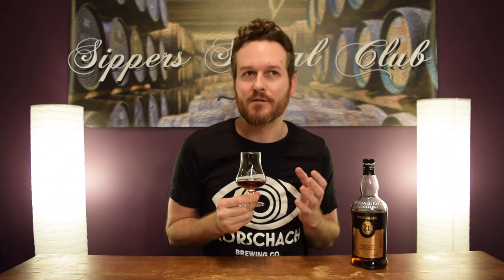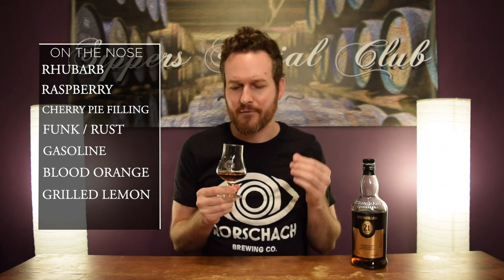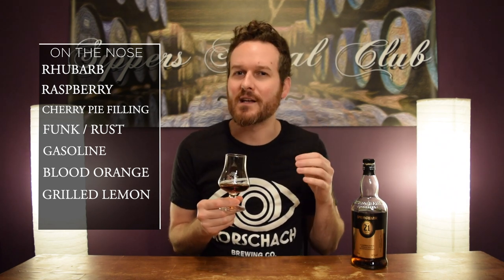So much going on with this nose. Really nice, like rhubarb, raspberry, cherry pie filling combo. The fruit notes in here are amazing. Then you get that typical Springbank funkiness. It's a little more rusty this time.